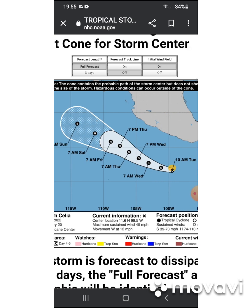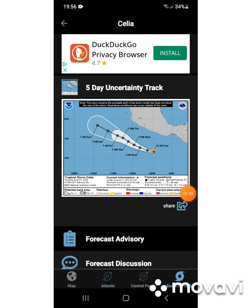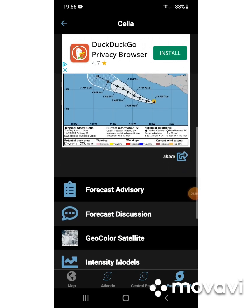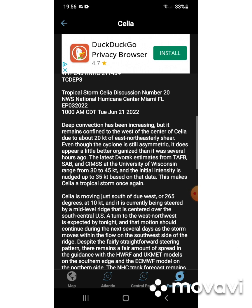So I will show you the modeling from my app, because the app that I was using yesterday, guys, has some good satellite imagery on it. It's not as good as Tropical Tidbits, but I'll show you Tropical Tidbits in a minute. So we've got the cone here, guys. The forecast discussion. You want to go and read that.